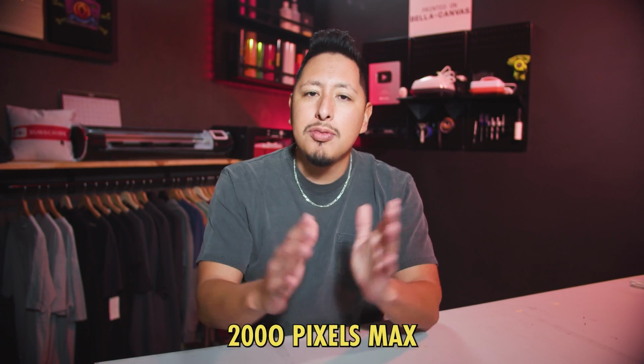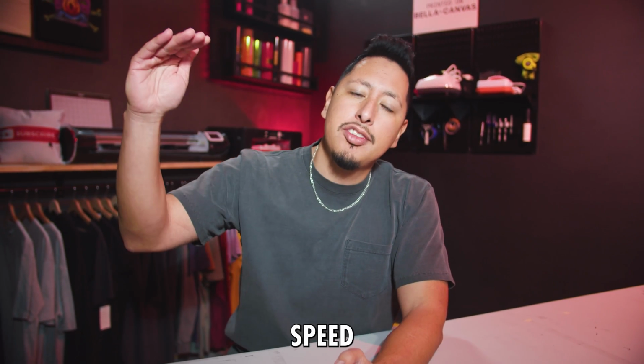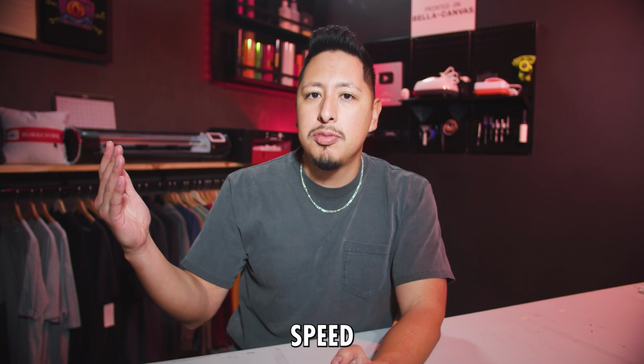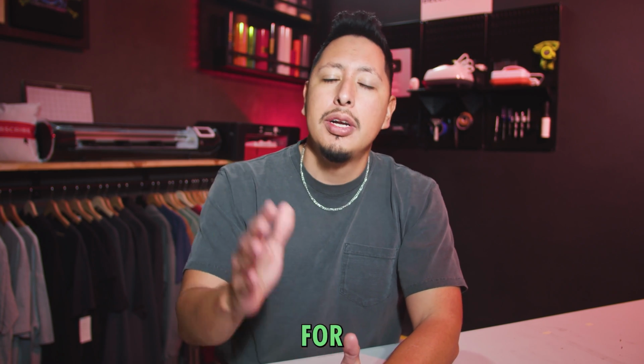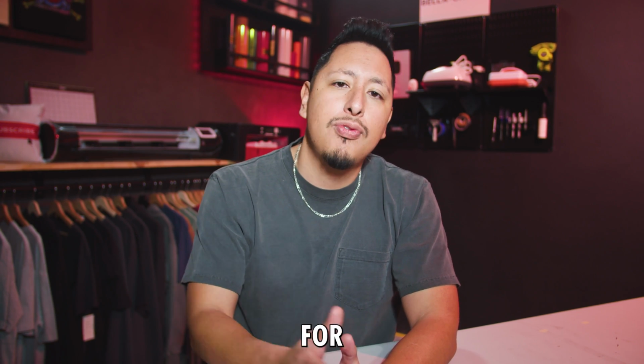So communicate to your photographer that they need to export the images somewhere around 2,000 pixels max, right? About 2,000 pixels. You don't want things to be super high file resolution. You don't want it to be a 200 megabyte photo for your e-commerce photo, because what happens is your website speed starts going down, and website speed is essentially your loading time. So somebody's going to click on it and it's going to take forever to load what they're looking at, and they're going to leave. So you want to make sure that you format photos for Shopify or for wherever you're going to have your website, you need to format the photos for that platform.